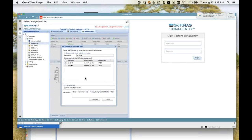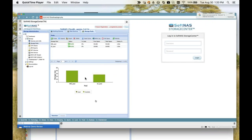So I'm just going to go ahead and select it. And just as simple as that, I'm going to select it and select Add Cache. And just as simple as that, I've made my S3 disk more performant, as I'm utilizing not only striping, but I'm also utilizing the fact that now read cache is in front of that system to make those disks more performant.